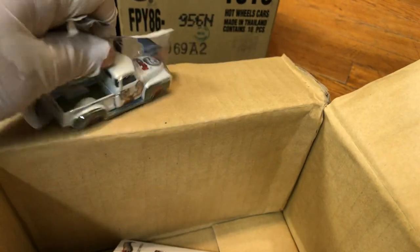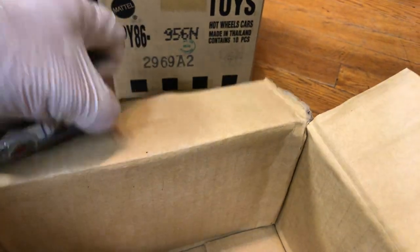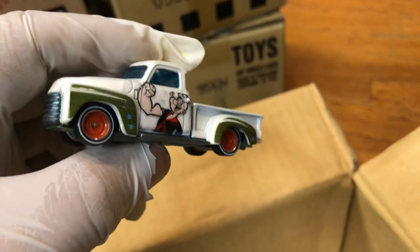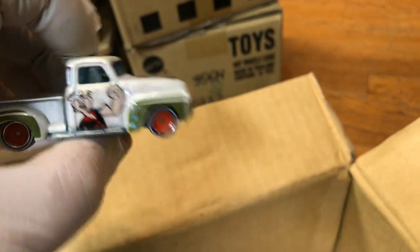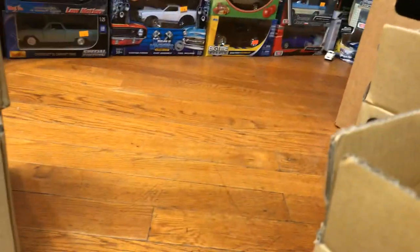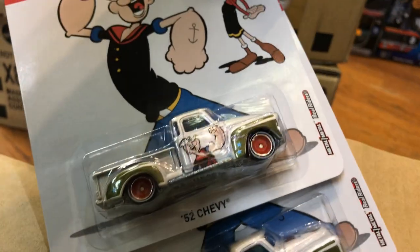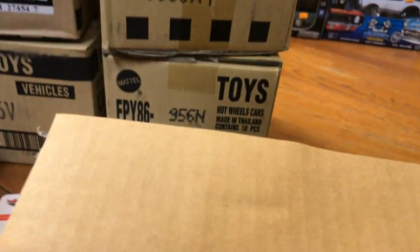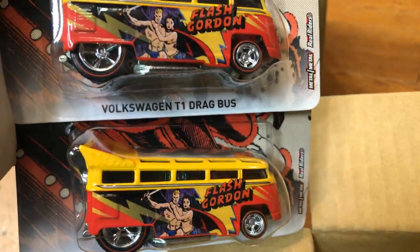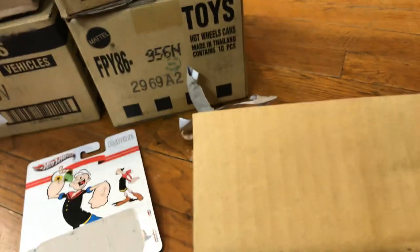All right, let me see. Oh, I smell that fresh air. Oil. Smells good. There it is. Whoa. Oh, I ripped my glove. Oops. Awesome piece. Check it out. Ooh, two more trucks. 52 Chevy. Awesome. And two more buses. Look at that. Flash Gordon. Awesome pieces, guys.